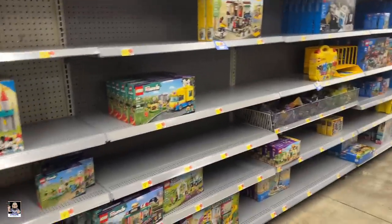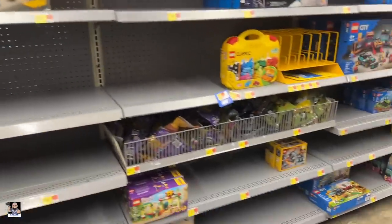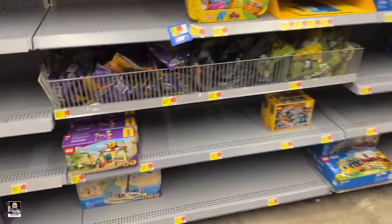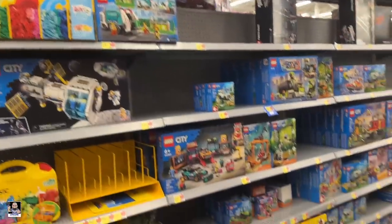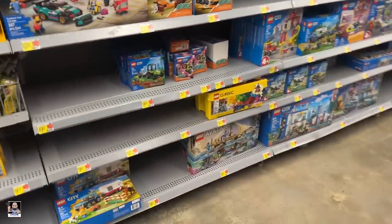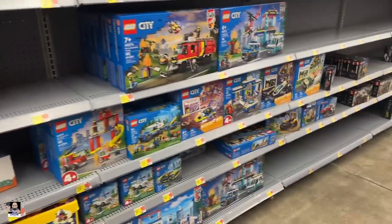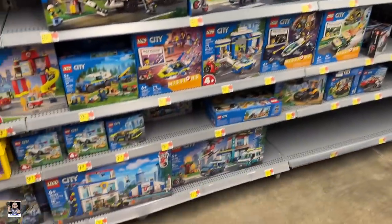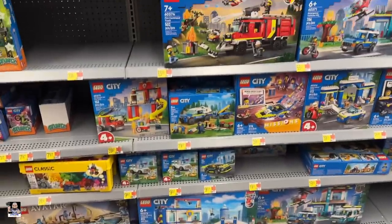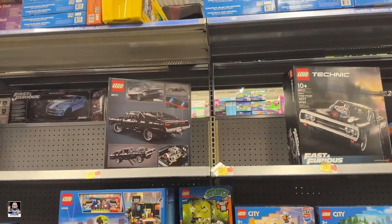Not a tremendous amount, but I mean, Lego's coming back. I'm starting to see a lot of improvement in my area. So patience is the key. Oh, got a pallet jack. Yep, right there. Got another pallet jack.